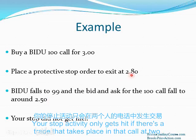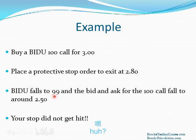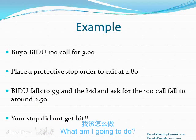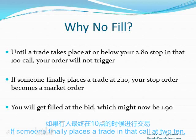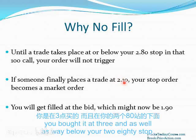Your stop at 280 only gets hit if there's a trade that takes place in that call at 280 or below. So right now you're looking and you're saying, Baidu's at 99, my call is at 250, and I'm still long, and the market's falling. What am I going to do? Okay, if someone finally places a trade in that call at 210, if someone buys the call, sells the call at 210, right? Remember, you bought it at 3, and it's way below your 280 stop.